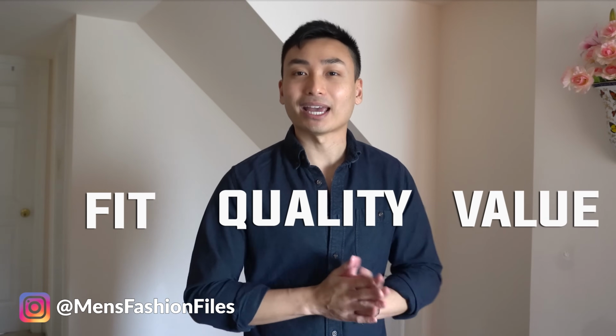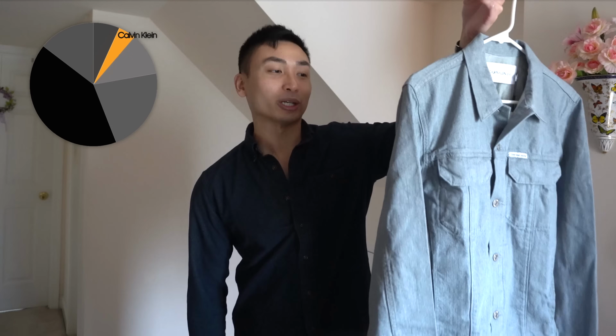I'm gonna be rating each jacket based on its fit, its quality, and overall value. And at the end, I'm gonna give you guys what I think is the best denim jacket in the market today. So let's start off with the 6th most popular denim jacket brand according to you guys, and that is the Calvin Klein trucker jacket.